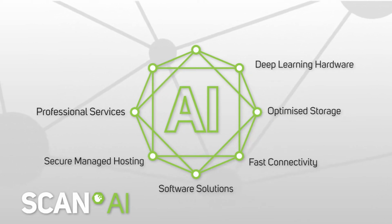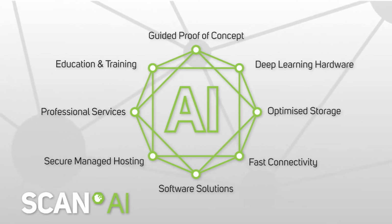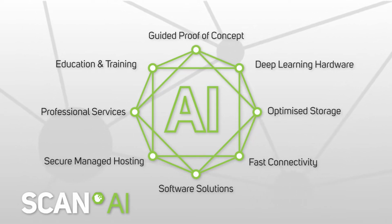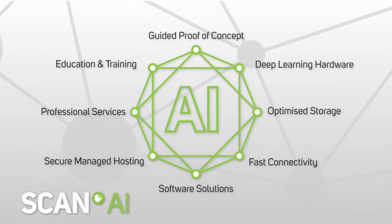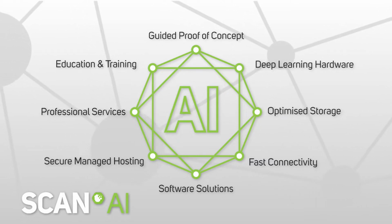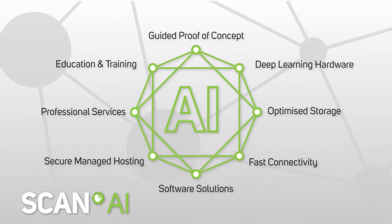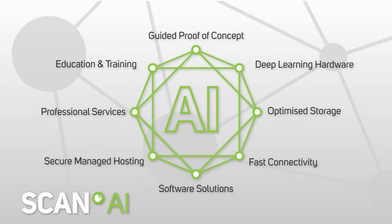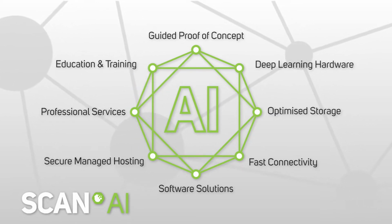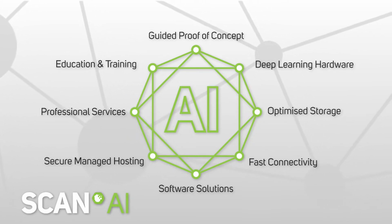The AI ecosystem has been created by Scan, so you have a trusted partner at every stage of your AI journey, whether you're in early development of a model, in the midst of repeated training cycles, or working on a complete inferencing deployment. We've chosen a whole host of hand-picked hardware and software partners, enabling us to deliver end-to-end AI-optimized architectures configured to get the maximum return from your investment and the deepest insight from your data. So let's take a look at the components of the Scan AI ecosystem.